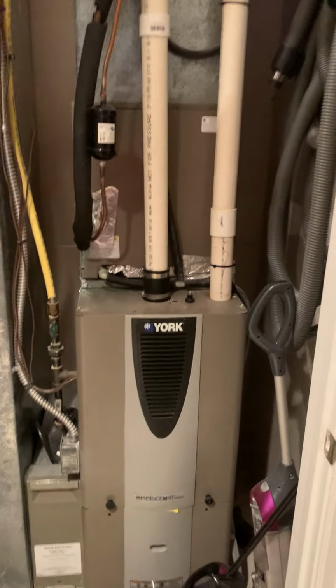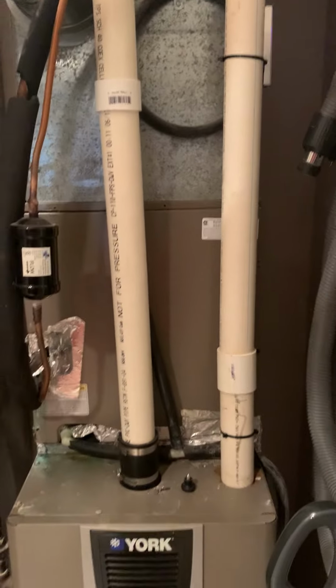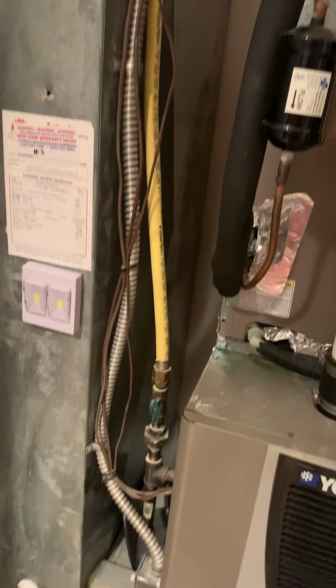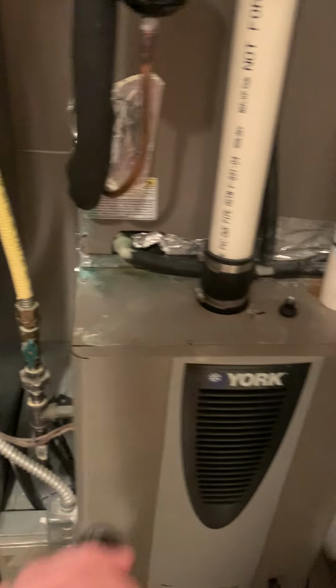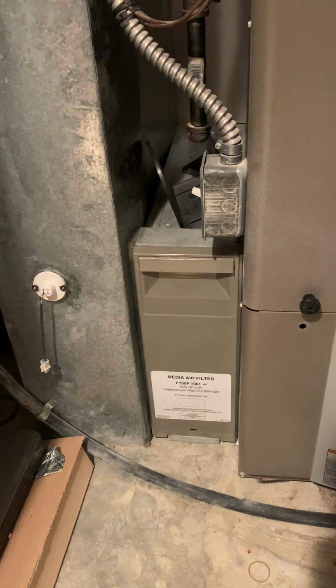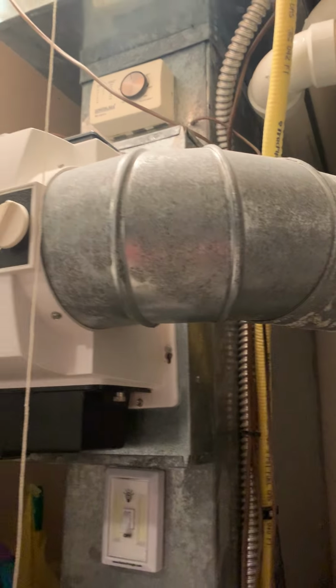We're going to come back with that, cut off, rework the existing PVC to come back down to the new furnace, rework new disconnect, gas shut off, union reattached to the new. Customer has a 5-inch media cabinet with air filter in there currently. Coming back to the same one, put the new furnace on a base, replace the return ductwork.